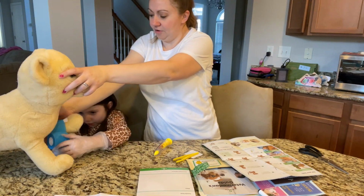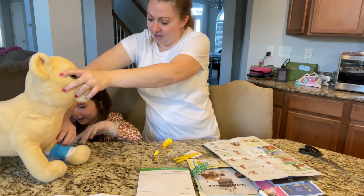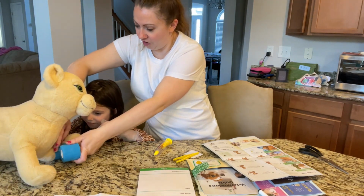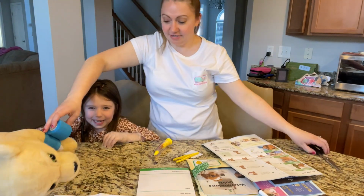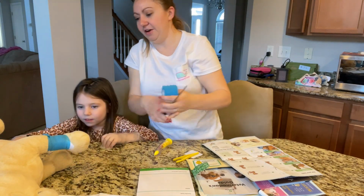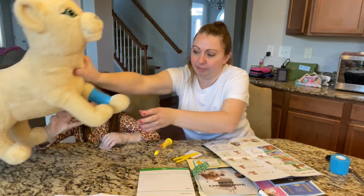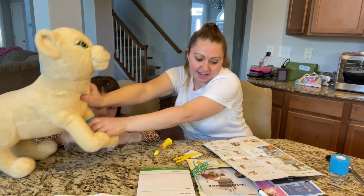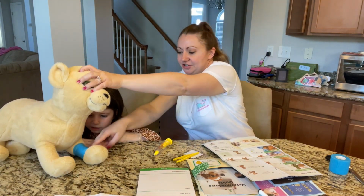Nope. Roll it, roll it, roll it. You're gonna roll, roll, roll. And we're going to cut. One more cut. There you go. Cut the gauze and gently press the end flat so it stays wrapped. There you go. So you just fixed her little injured paw.